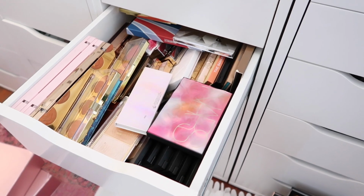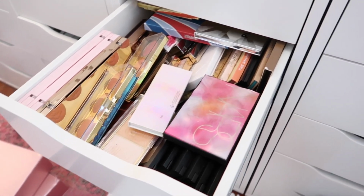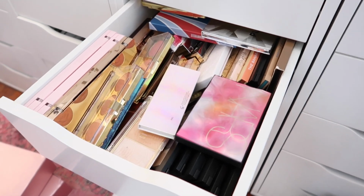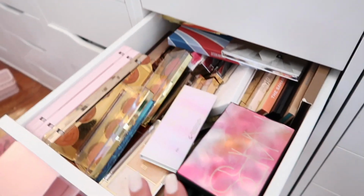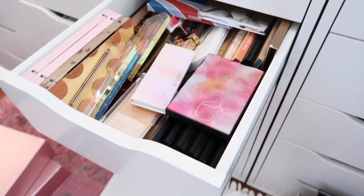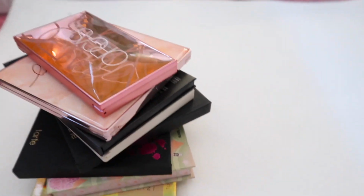Alright, so I'm going to go ahead and insert this footage somewhere in this video. I actually already finished filming the video, but I didn't have time to go through all my face palettes. So I have this entire drawer here. This is one of the larger drawers in the Alex 9 drawer unit, and it is full of face palettes. I also have this basket full of face palettes, and then I have another pile of face palettes here.